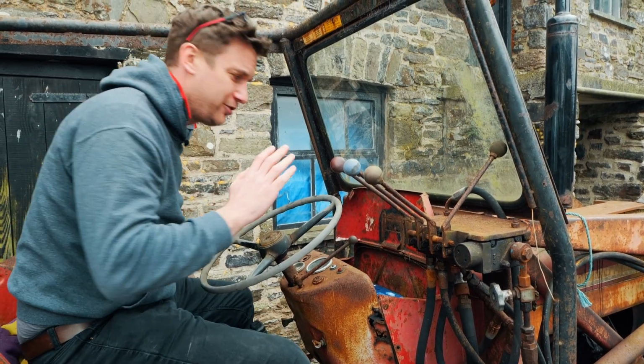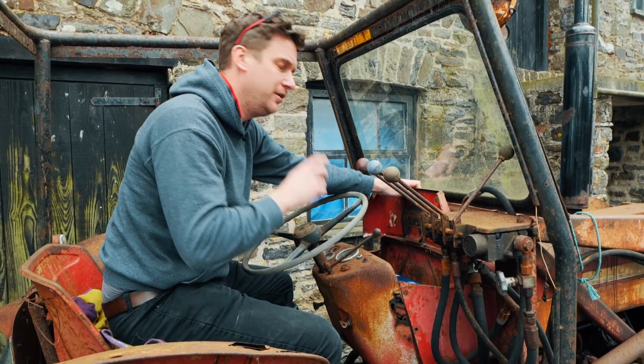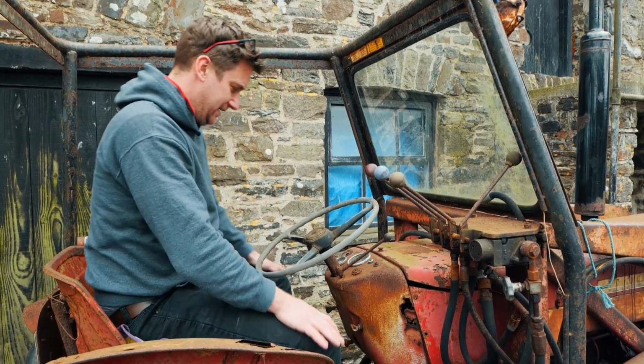So when we put this tractor on eBay, it will come with this battery. That's right, remember it's a brand new battery from that first video. And if you haven't watched that first video, please click up here because you can watch that one first. That's when we got her first started and got her back home.